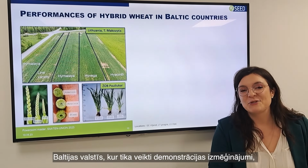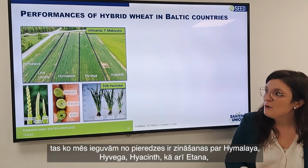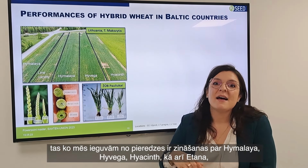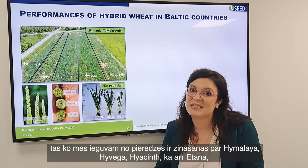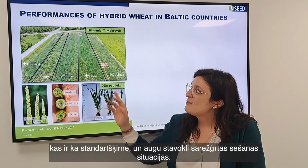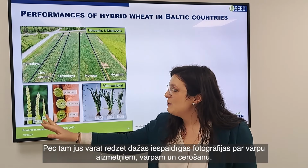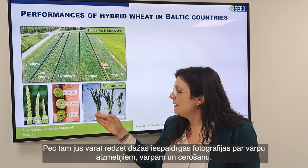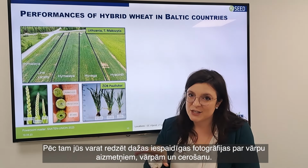In the Baltic countries where trial demo fields were conducted, what we learned from the experience is the knowledge of Himalaya, Hybery, but also Hilux, which is a reference, and the comportment in difficult situations of sowing. Then you can see some impressive photos about the spikelets, the ears, and also the tillering.